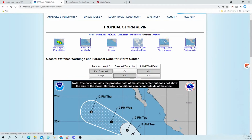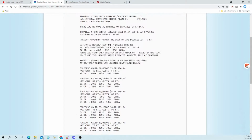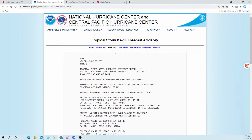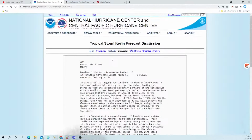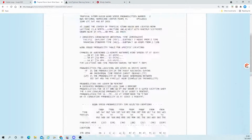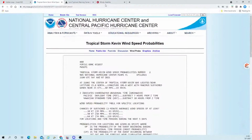So let's see what we got here. Forecast advisory, really not a lot to talk about. Well, actually, I could just go to, I think it's a discussion, and scroll down to the bottom of the discussion. There it is. They're peaking at 85 miles per hour with this system. This system is expected to continue to intensify as it is over very, very warm waters.